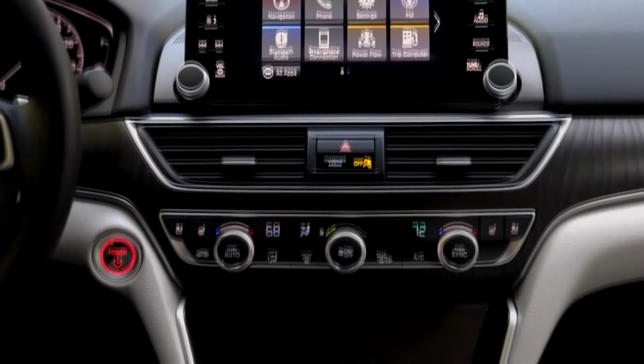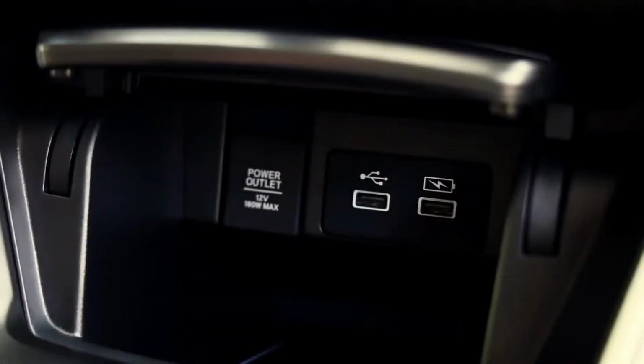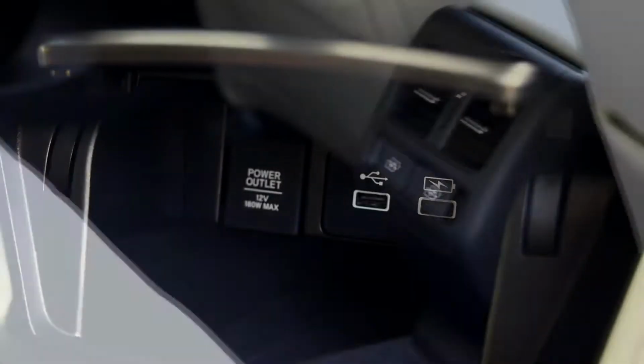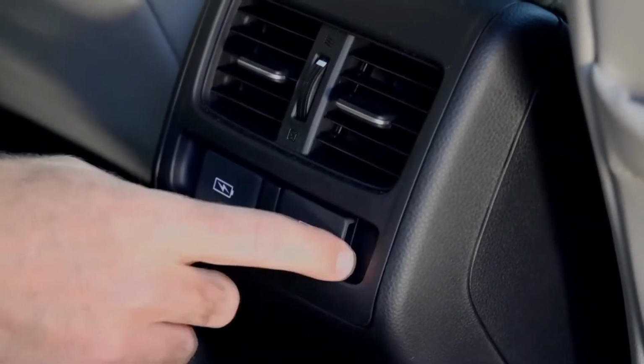Also, to improve usability, the front USB ports have been moved to the front of the center console, making them much easier to access. And there are 2 new USB ports for the rear seats as well.